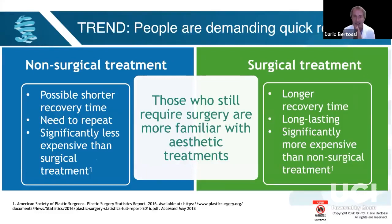The trend actually is that people are demanding quick results. I don't know in your country, but in our particular area, many people come requesting, doctor, can you do the non-surgical rhinoplasty? Do you do the liquid rhinoplasty? They call it in many different ways, but they are not aware that this kind of treatment is a little bit dangerous, and Isolda and I will show you a very short case where we can have problems.